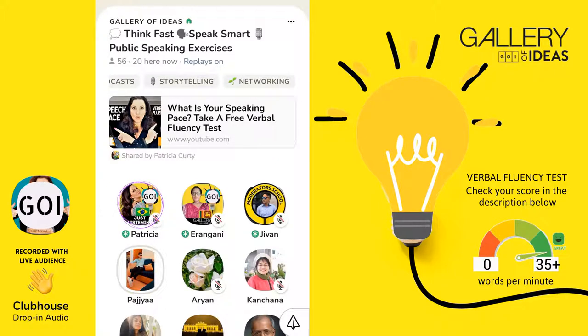So I wanted to invite everybody to join us. Just raise your hands and come to the stage. If this is your first time, do not be afraid. It's not going to be anything that you're going to feel embarrassed about. It's just really for you to understand how fast you can access the words in your brain.